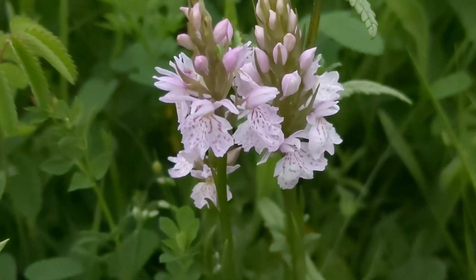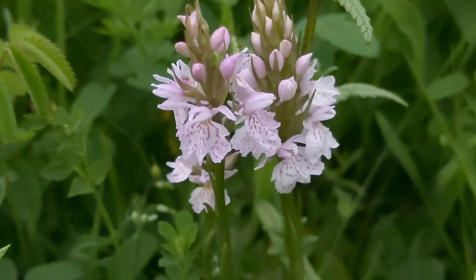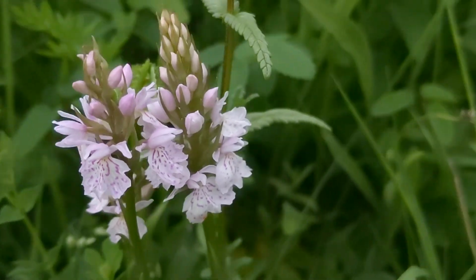Definitely a common spotted orchid. You can see lines on the flower, and you can see that centre petal is very pointed and very prominent, and it's sitting right next to a heath spotted, so I can just move the camera very slightly to the right.